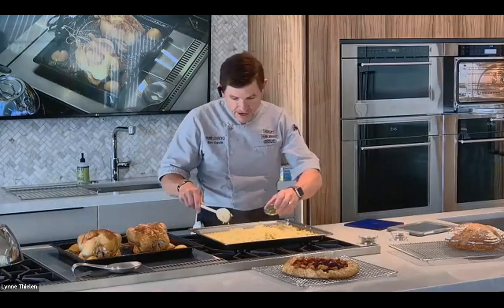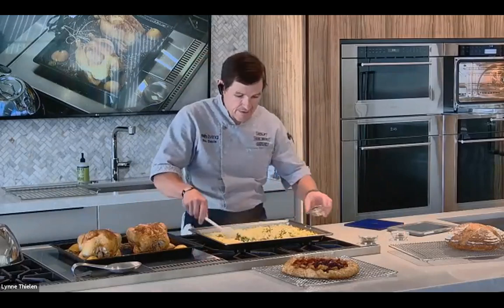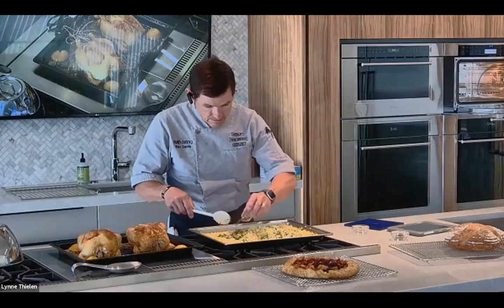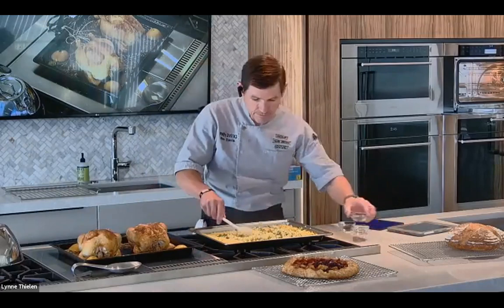So I'm just going to add some fresh parsley. I like to add the herbs at the end, a little bit of rosemary, not a lot, a little bit of fresh thyme.